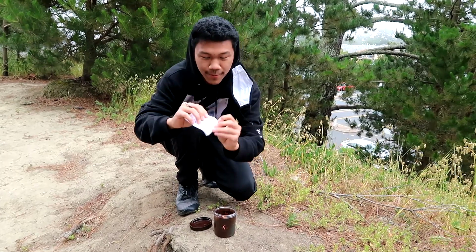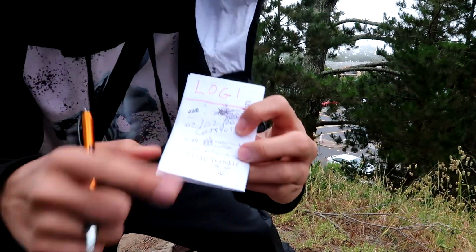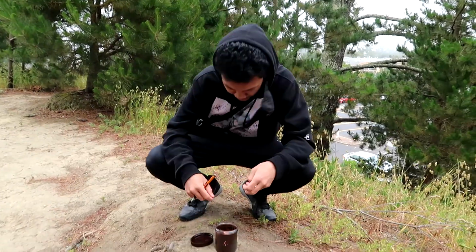Alright, so we went ahead and we signed Wahdle. I drew a little pig. I'm not the best artist, but we drew a little pig. Signed it Wahdle, added the date. Let's go look at some of the things they've included in here.